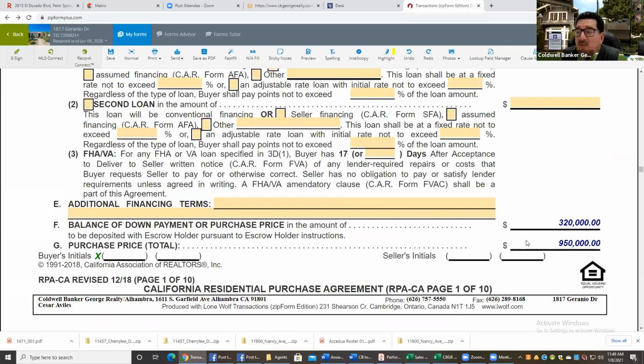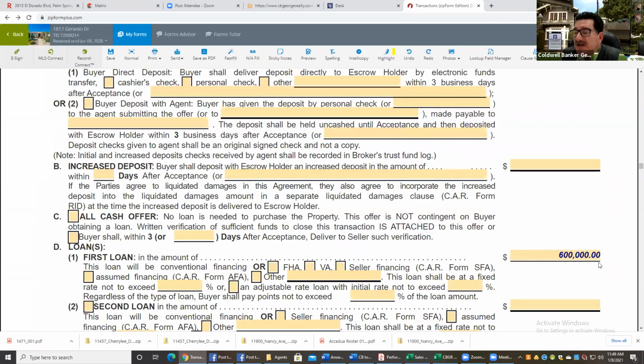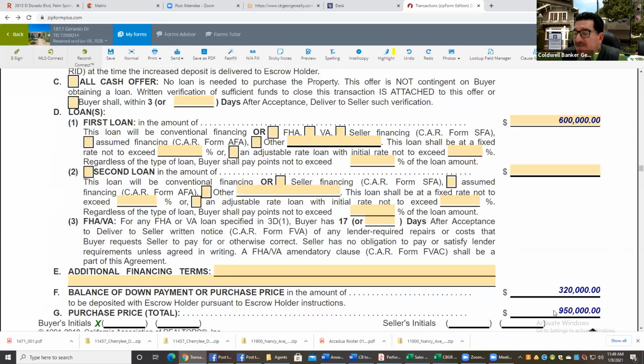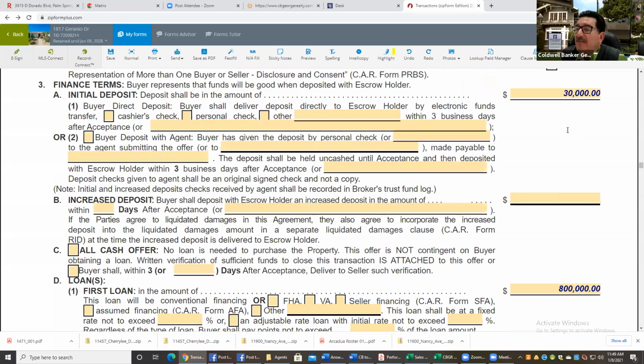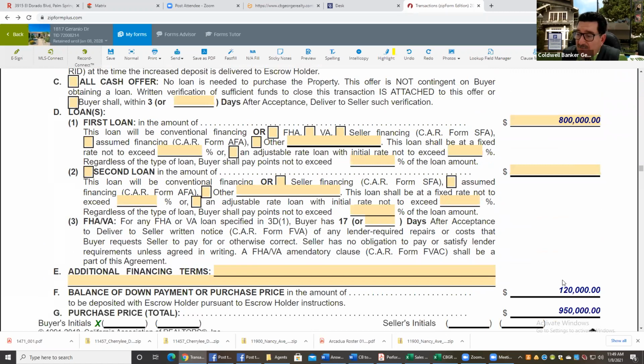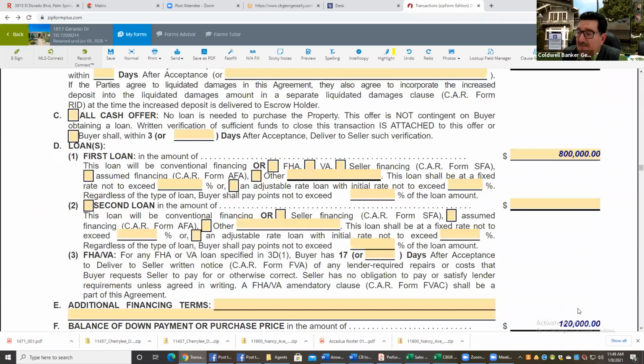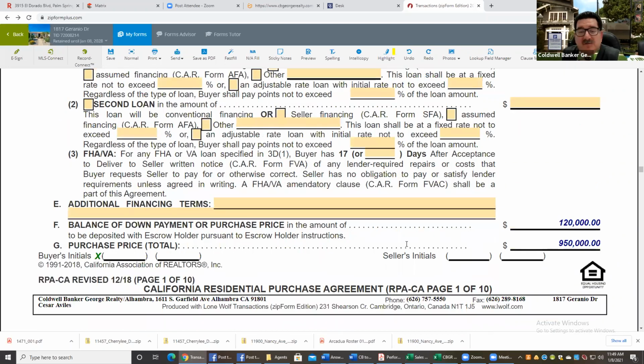My down payment will be $320,000 plus the $30,000 that I already put. I'm gonna borrow 600, and I am gonna pay $950,000 for this house. The math is done. If I wanted to get an $800,000 loan, I would put here, I'm gonna borrow 800,000, and then look at it, it changes everything. My deposit, my loan, my down payment, this plus this, 150, and I am paying $950,000 for this house, okay?